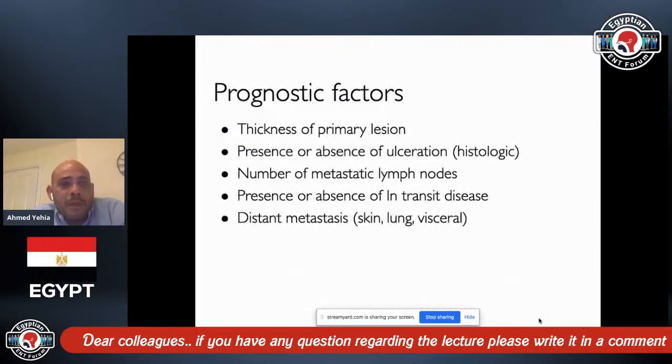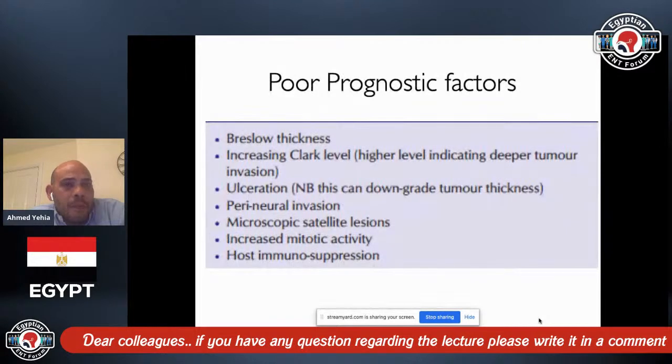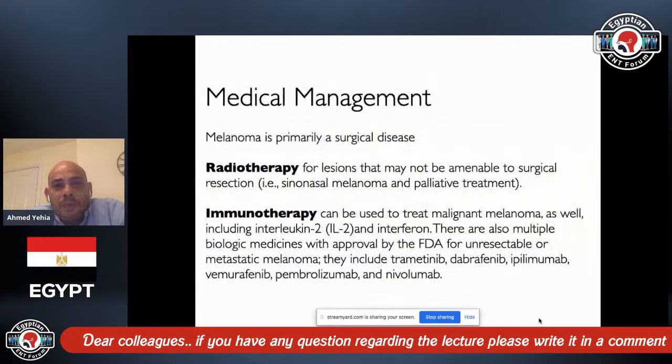significance. These are prognostic factors: thickness, presence or absence of ulceration, number of metastatic lymph nodes, presence or absence of in-transit disease, and distant metastasis to skin, lung, and viscera. Other adverse prognostic factors are increased Clark level, ulceration, vascular invasion, satellite lesions, mitotic activity, and immune suppression.